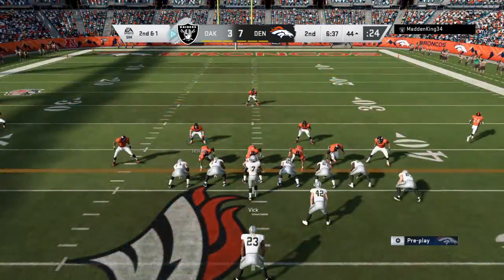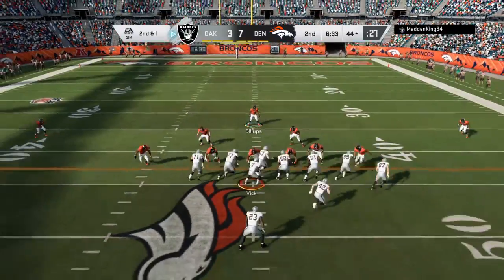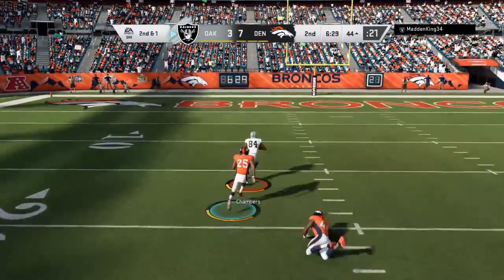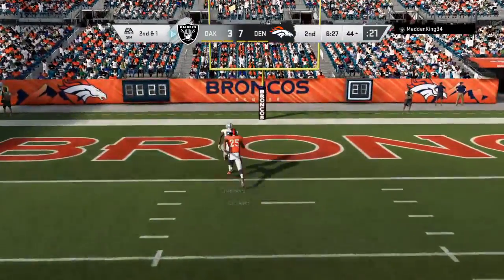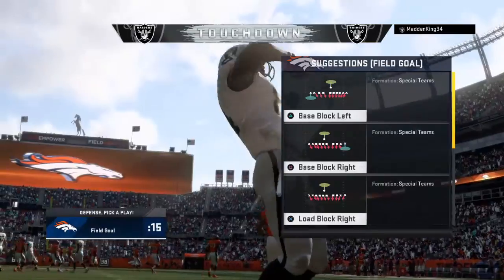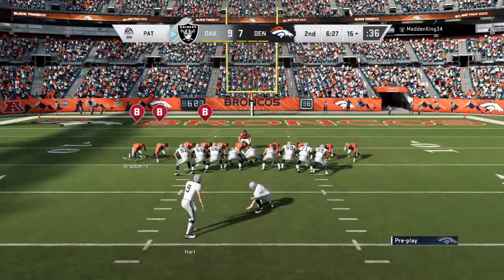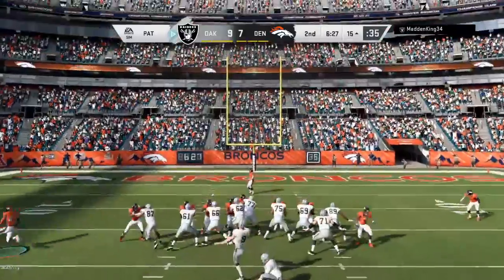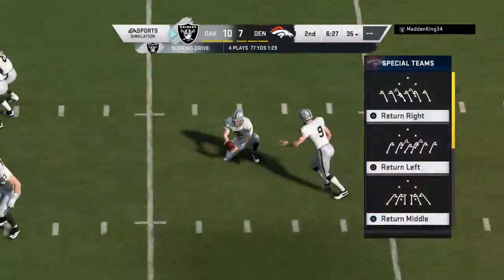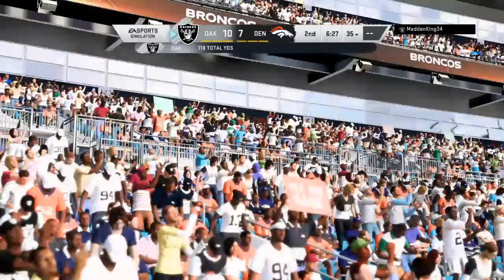The previous run, good for 9. Here's 2nd and a yard. Over the middle, complete. It's Chambers. And all the way in. Touchdown, Oakland. A big play there with his first career NFL touchdown. And the Raiders have taken the lead. Extra point splits the uprights, and the lead is now 10-7.